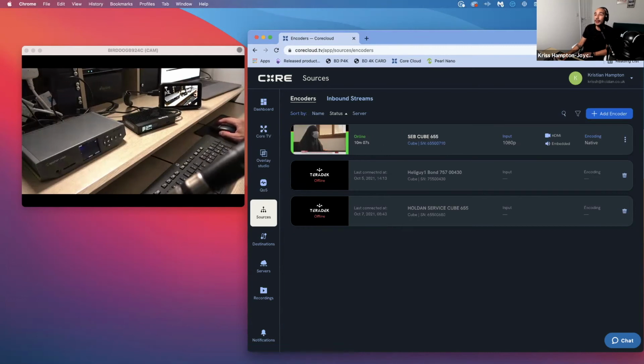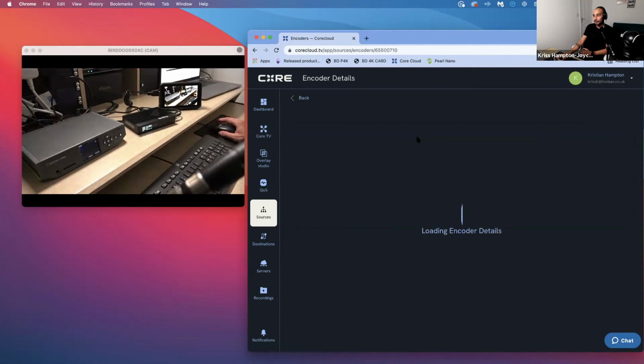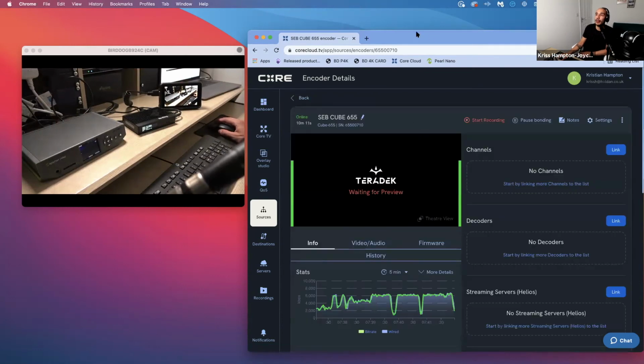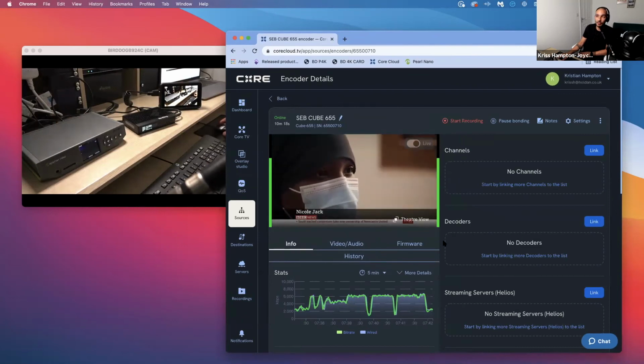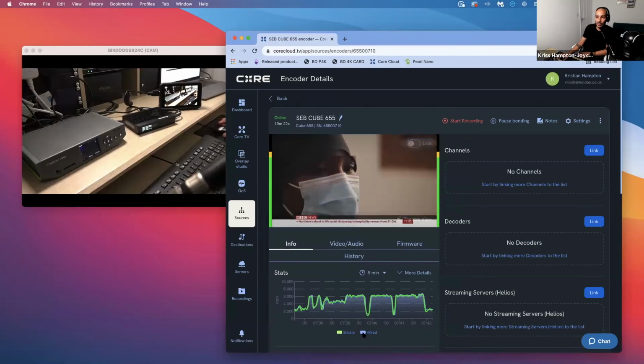We're looking at this. We can click into it. We can see a live stream of it here in this view. It's just BBC News playing into his encoder. We can see how it's connected. It is wired and we've got a fairly stable connection. No concerns there. That's great.